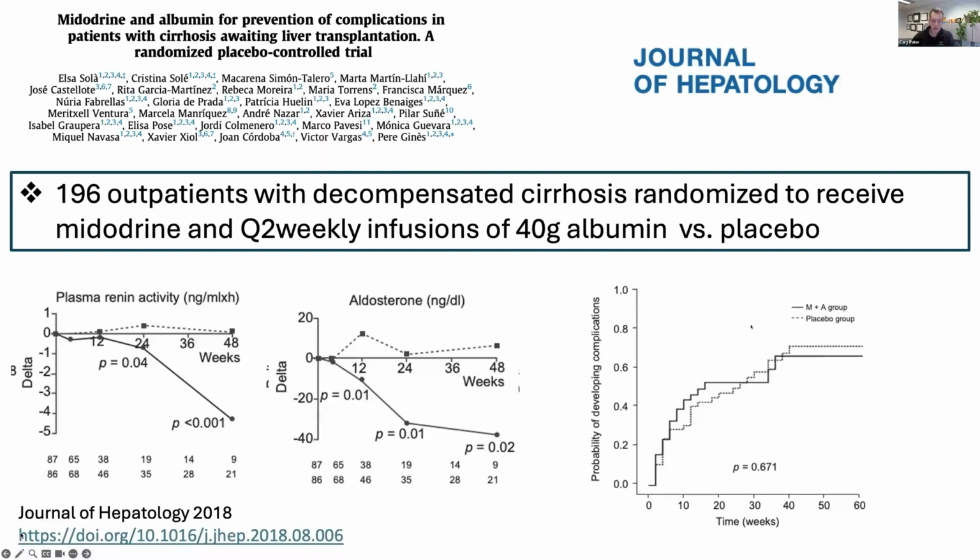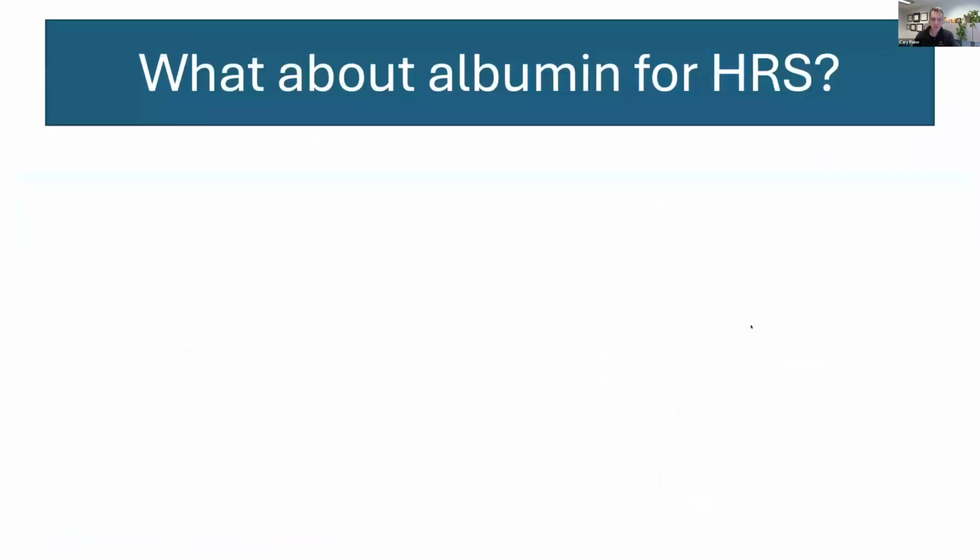And so I think that the jury's still out on this. Obviously, it would be a huge undertaking to start administering albumin in the 4 South infusion clinic here or in any other hospital to every outpatient with cirrhosis and resistant ascites. So I don't think we have sufficient data at this point to recommend that.